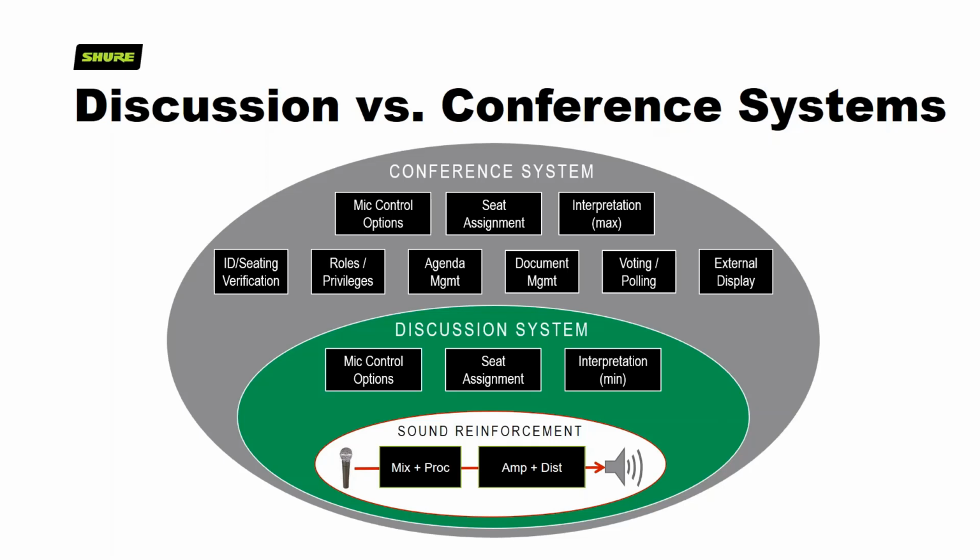One very key feature, especially in large organizations and government agencies, is voting and polling. So a conference system has to allow for people to electronically cast a vote and then electronically record who voted, what did they vote on, and what was the outcome of the vote. In other words, how many people voted yay, how many voted nay, and was that a sufficient number to actually pass the measure being considered.